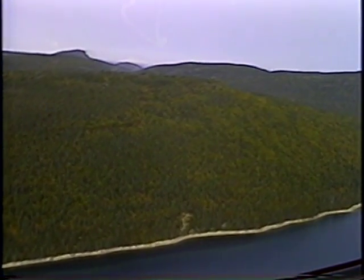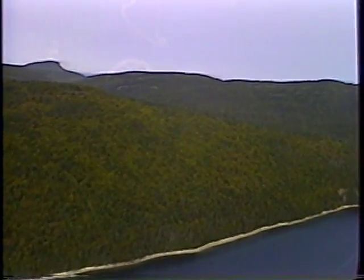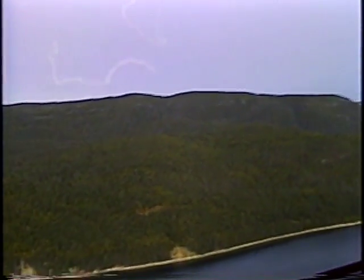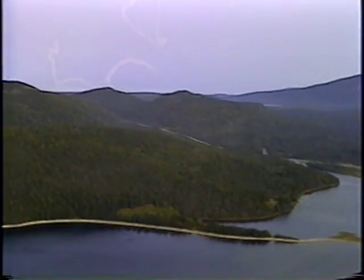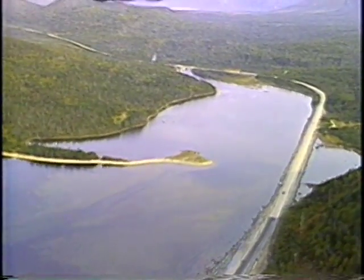Beach wedge, no more than 2 meters wide. Next cobble boulder. We're proceeding north into Deer Arm. Barrier which delimits the estuary at the head of Deer Arm. It's the Deer Brook estuary.